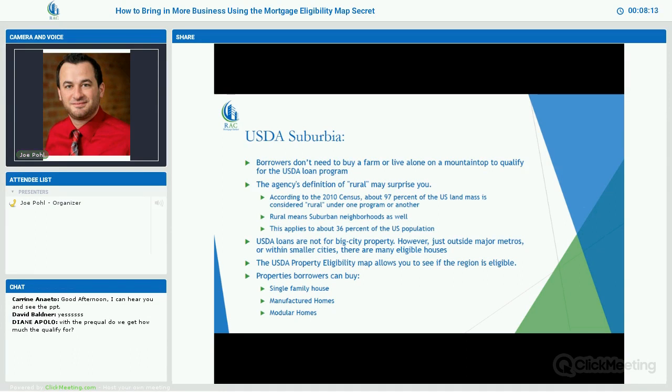So a little bit later on, we're going to click out of this PowerPoint and go right into the USDA property eligibility map. I'm going to show you some cool little things, especially the one secret, and this is why you all tuned into this webinar, comparing it to other websites that show listings. I'm going to show you how to pick apart the maps and find properties that you can help real estate agents advertise for, or you can call the real estate agent and say, hey, listen, if you have any borrowers, I got this great loan program to offer your borrowers that are looking at the houses.